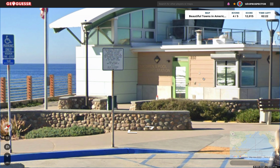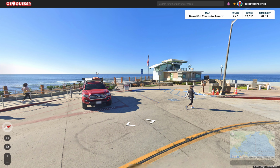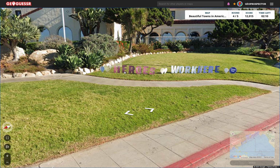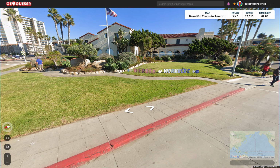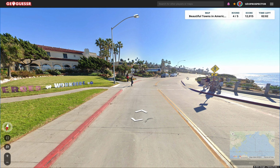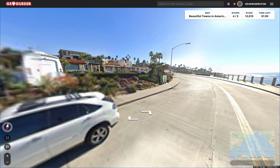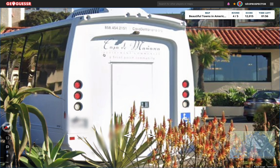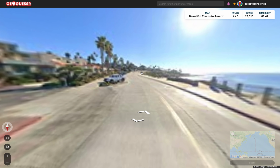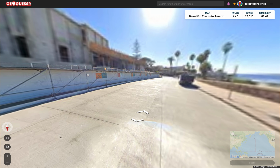So here we go. Children's pool, and lifeguard station. Right, 850 is the number. And what do we have here? Heroes work here. Very good, yes. Thank you. All right. Well, look, I'm definitely going to put us in California. The question is where? Casa de Mañana. Casa de Mañana. The house of tomorrow. Okay, I think that's what that means. My Spanish is not tip-top.